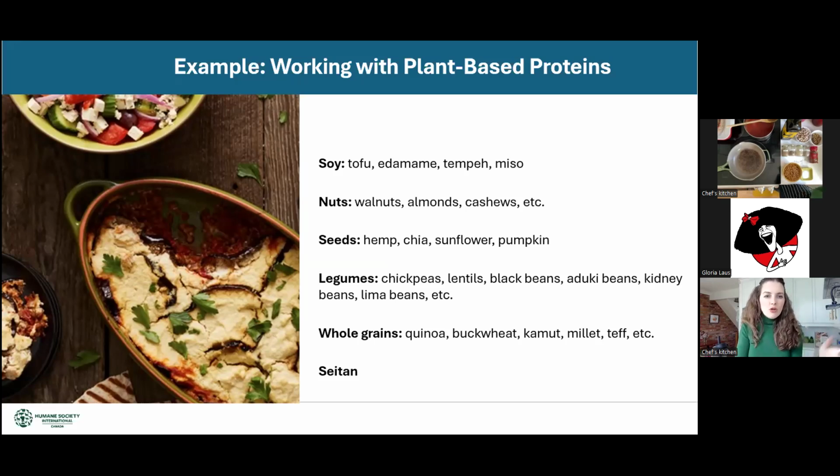So soy, so tofu, edamame, tempeh, miso are all great sources. Complete proteins, meaning they contain all 9 essential amino acids that our body requires. You can see actually the top left there, the Greek salad is using a tofu feta.